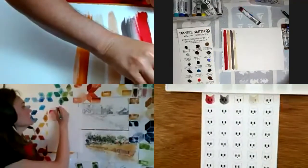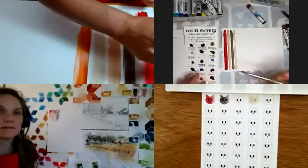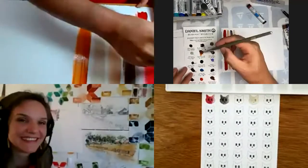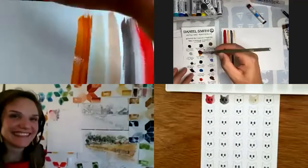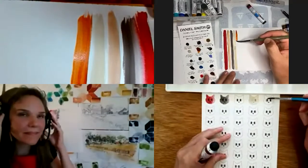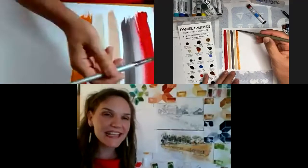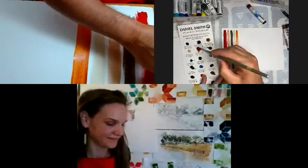May I ask what kind of paper Anna is using today? Absolutely. Anna, what kind of paper are you using today? I'm embarrassed to say it's really cheap. Just cheap watercolor paper. Your audio, Anna, is a little low. There you go. She's saying it's just cheapo watercolor paper. 140 pound.